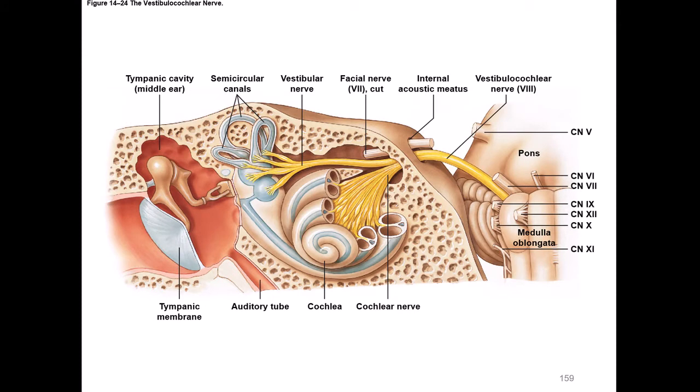Cranial nerve number 8 is the vestibulo-cochlear nerve. So if you look here from lab, right, you may have studied the semicircular canals and the vestibule right here. All of this has to do with balance. This is the vestibular branch of the cranial nerve number 8, and then this is the cochlea, right, that snail-looking structure. This is going to give rise to the cochlear branch. So when we combine these together, we get vestibulo-cochlear, right? This is a sensory nerve that's going to sense hearing and balance, right? The hearing part comes from the cochlea, the balance part comes from the semicircular canals and the vestibule.